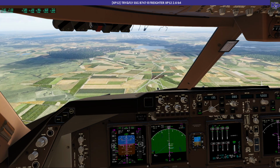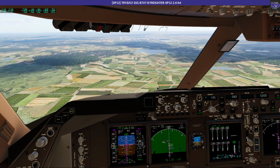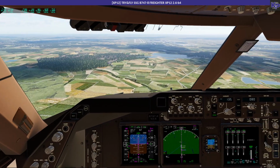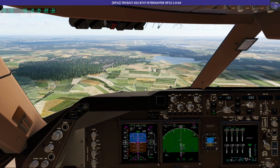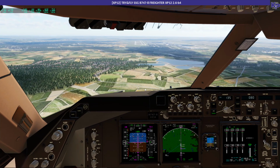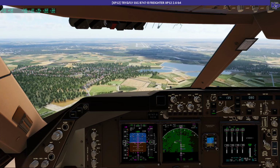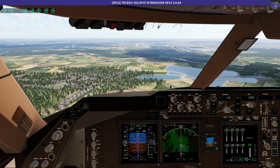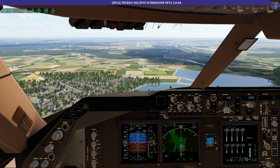Flaps 25. Flaps 30. We got all 3 autopilots armed, did that itself, rollout armed, flare armed, so basically we're ready for an autoland, which in this case I would let it do, just to see how that works out. Check.